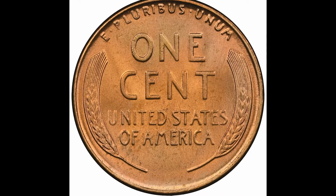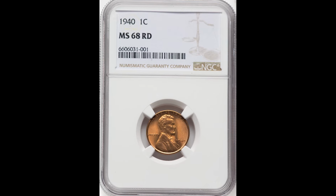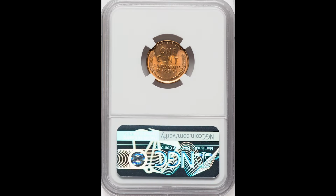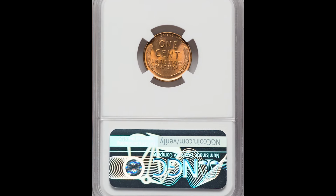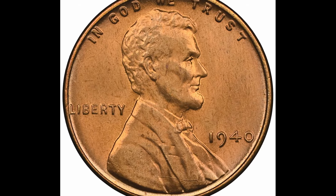So the previous coin had a D mint mark. This one has no mint mark below the date, which means that it was produced at the Philadelphia Mint. Now, here is why this is so important, guys. This one got graded at a 68 grade. Please, I don't want to get your hopes up. The chances of you getting a grade this high are slim to none, but it is possible.